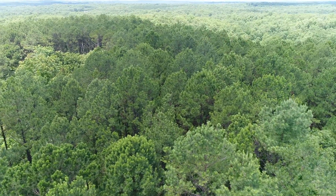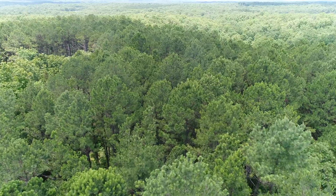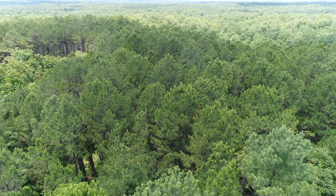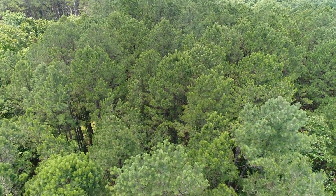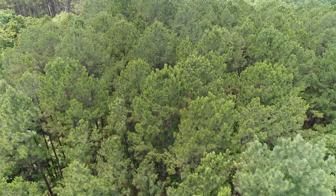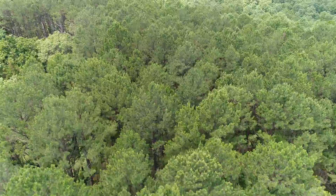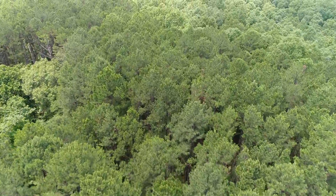In fact, when we walked through it and noted the different sizes, it seemed like you could thin out the largest pines, leave the small and medium pines, and you could probably do a log cabin every few years just by taking the largest trees and leaving the rest.